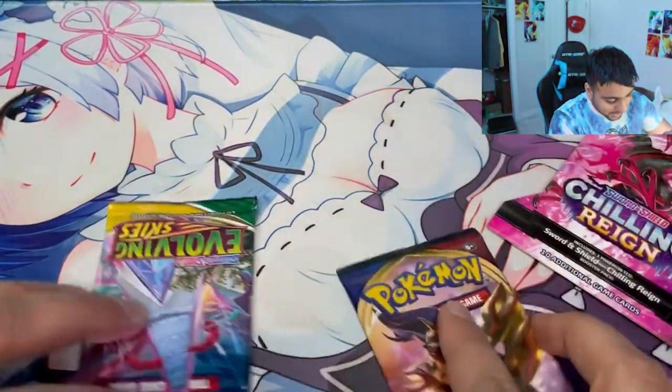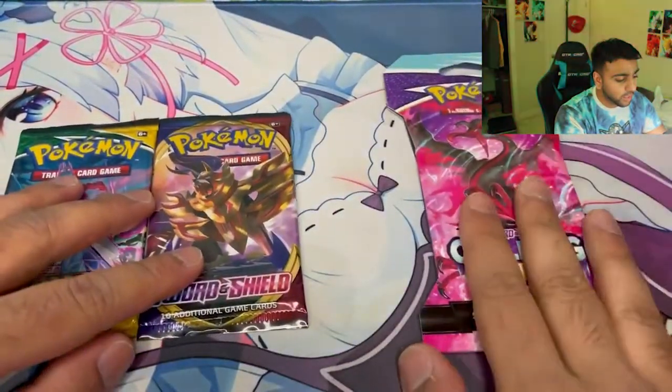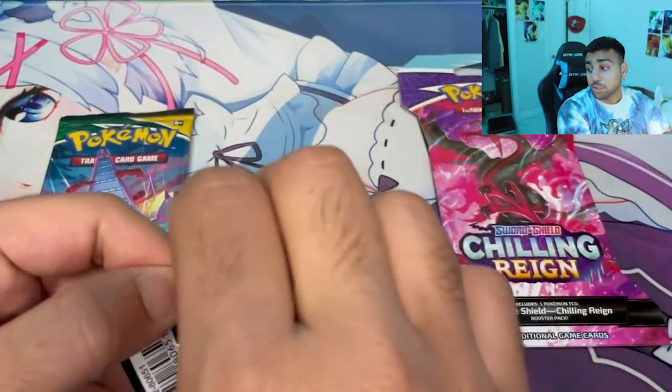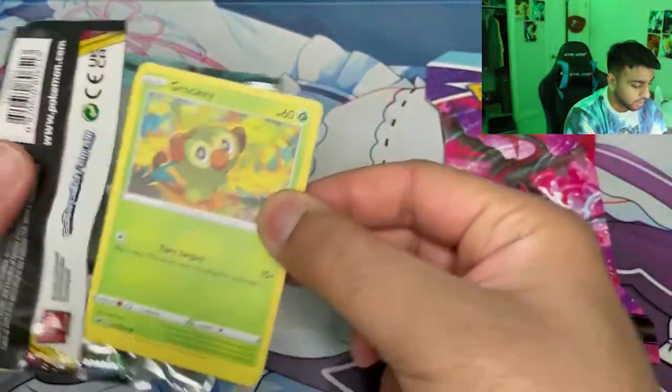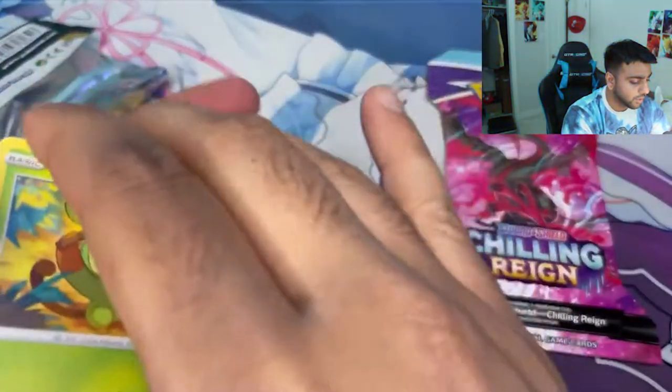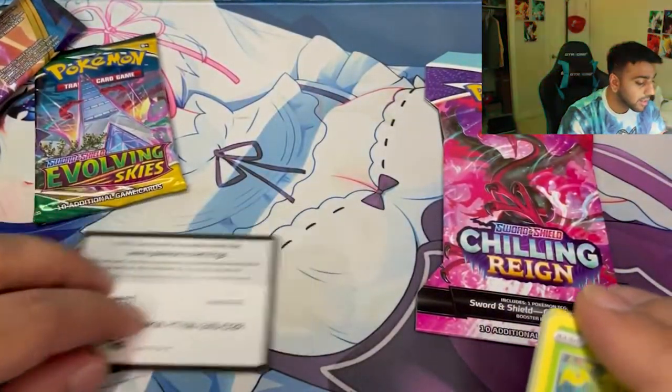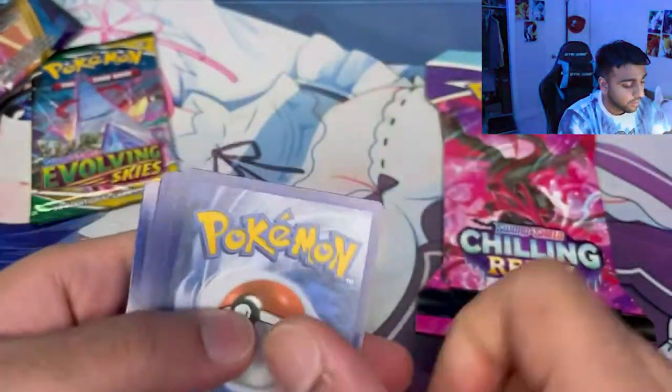And now, let's get into the packs. We'll do a Chilling Rain at the end. So let's start off with, let's do base set Sword and Shield. Can we pull anything fire? We'll find out. All right, so the code card, I don't wanna look at what color it is. There you go, that's the code for you guys. Enjoy, let me know what you get. Four from the back.